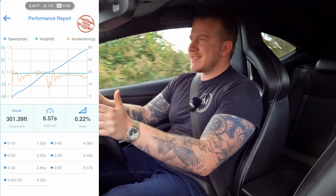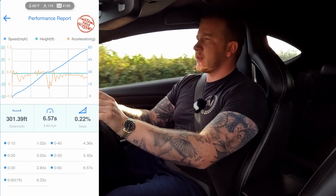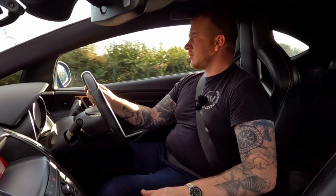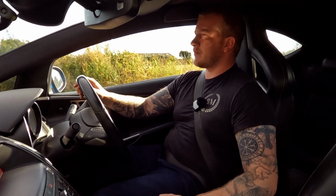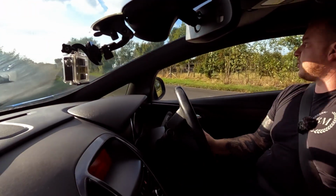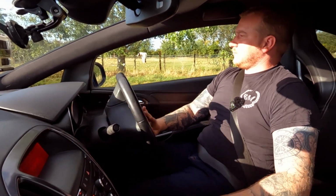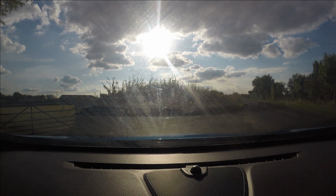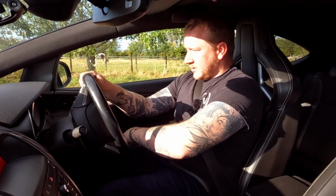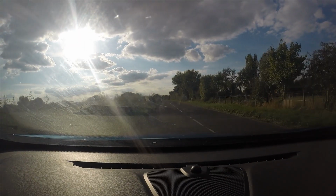So 6.57 seconds verified there. I had an awful start, but it feels like this has got a bit of a soft limiter, so it's kind of hard to build revs ready to go off the lights. I wonder if that's something to do with the fact of the 280 brake horsepower front wheel drive setup. So it will gradually rev up to 3,500, but there's almost like an instant limiter at 2,500.